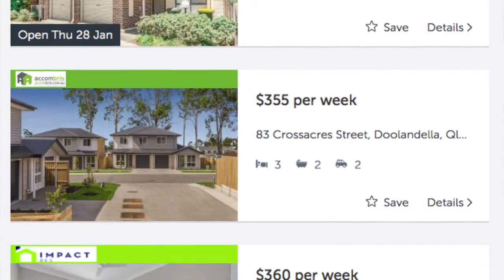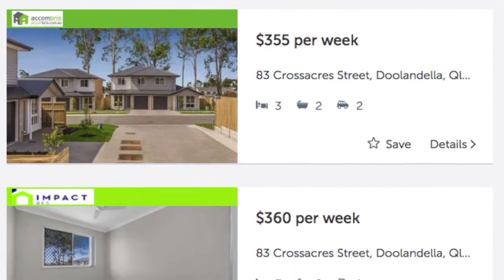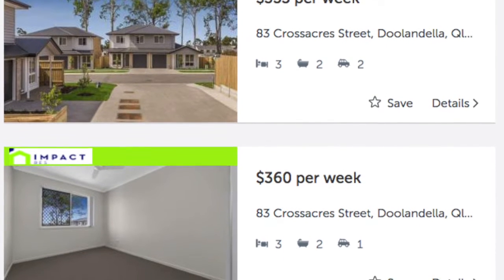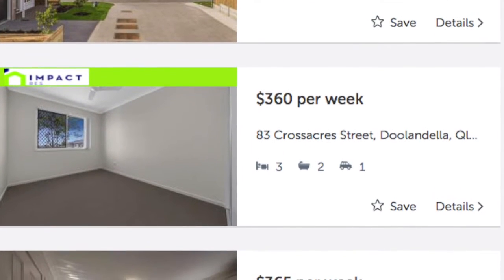Now, I've begun the important job of monitoring the rental market for you as well. There was a project that commenced a few months before us on Cross Acres Road in Doolandella. They have just completed and they're starting to advertise for tenants. They're asking $355 to $360 per week for a very similar product. So we're going to see how quickly those townhouses get taken up, because that will give us a good sense of what the actual market rate is right now for these properties.